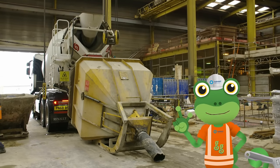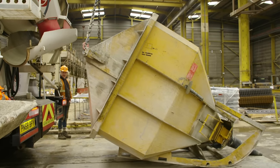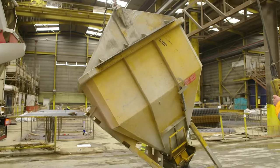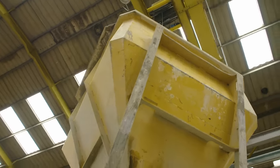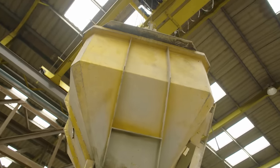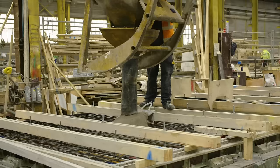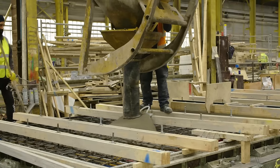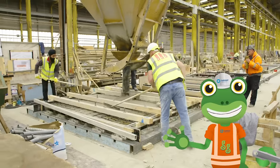The concrete is emptied into this big container, which can be moved around the factory with huge cranes. They're using this mix to build a wall. The concrete is poured into this ready-made mould, which is just the right size for the wall.